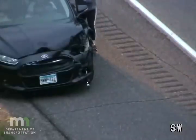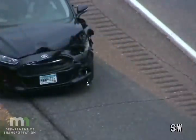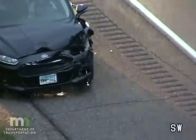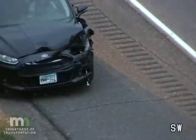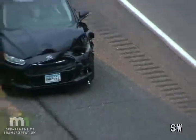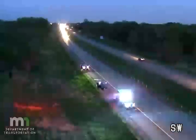Here's another good view of that accident. It's a Ford, and Fords actually do have a feature where, in the case of a collision, the fuel pump is disabled and there's a way to turn it back on. That could have been part of the reason why this vehicle was no longer able to drive on its own. It doesn't take long for emergency services to come on scene and take care of the rest of the situation.